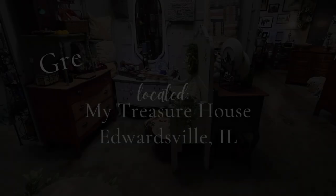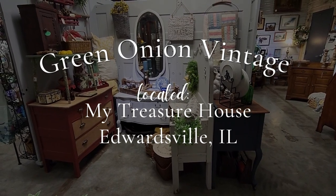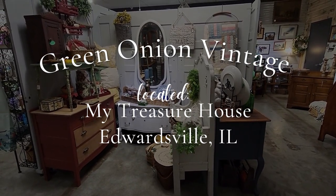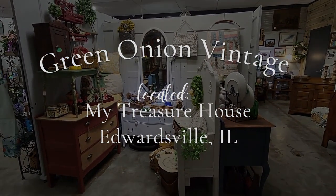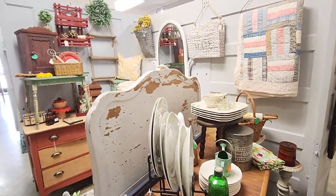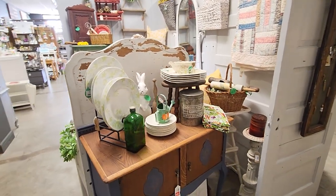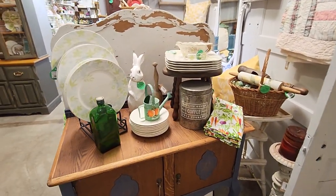My booth's name is Green Onion Vintage, and I'm located at My Treasure House in Edwardsville, Illinois. Today, I'm just going to give you an updated look at the booth as of the later half of March 2022. I can't even believe it's the end of March already. That is blowing my mind. But here we are. We're almost into the spring season, just full swing here.